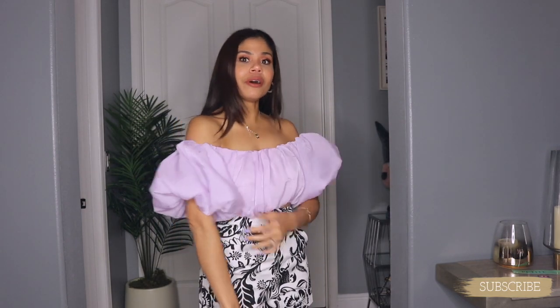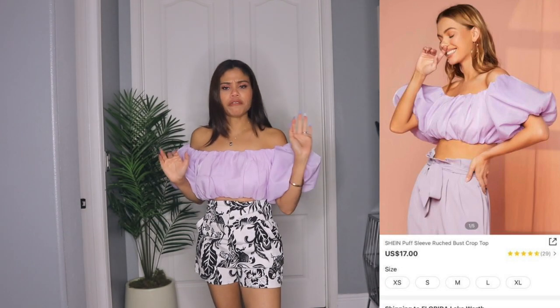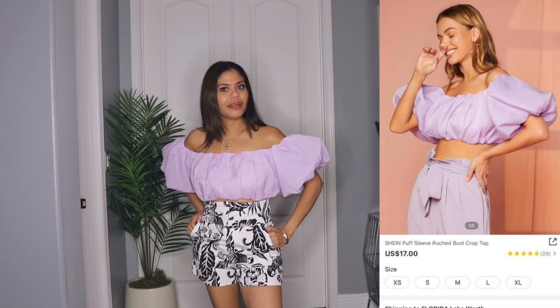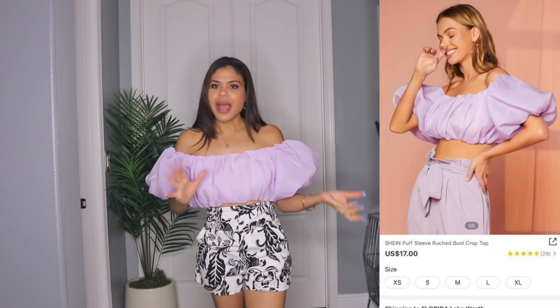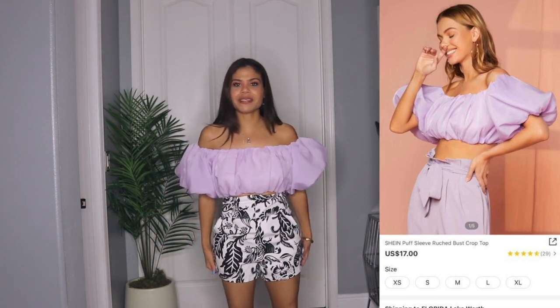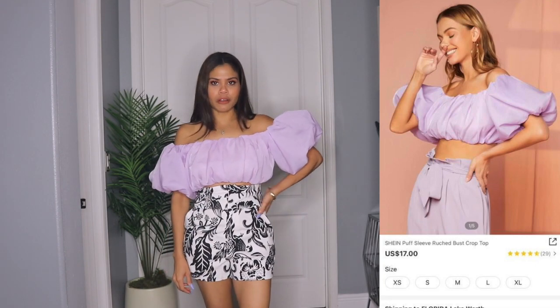Look at this. And this is a crop blouse. I mean, high-waisted. This is high-waisted. I love these shorts. Let me talk about the shorts first because, girl, this is pretty. I love this pattern. I love black and white. I just love everything about these shorts, the way they fit me. I got them in size small, and look at this, fitting me like a glove.